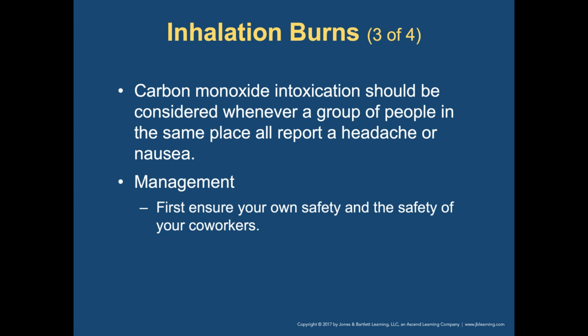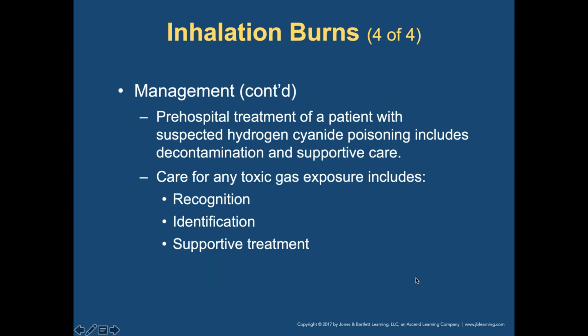Management of your inhalation burns. You must first ensure your own safety and then the safety of your coworkers, which we know falls back to scene safety. So if you recognize the signs and symptoms of potential CO exposure, you want to make sure you have an SCBA, a self-contained breathing apparatus. Firefighters go in there and remove them. Don't run in there and try to hold your breath because you probably won't make it.